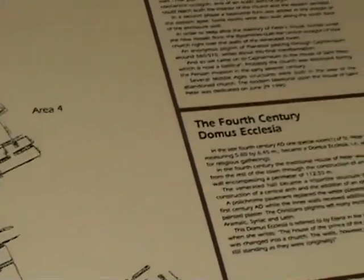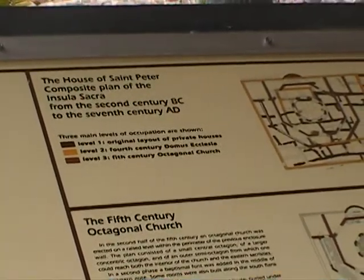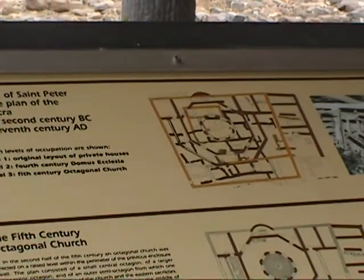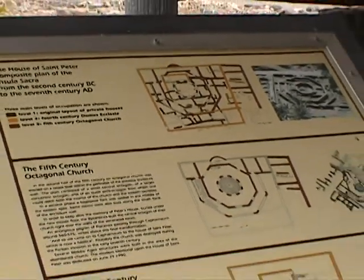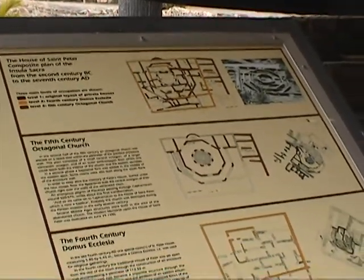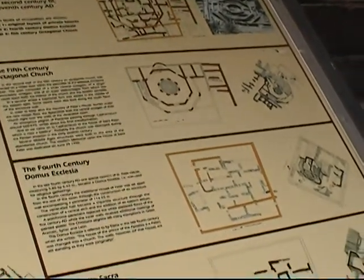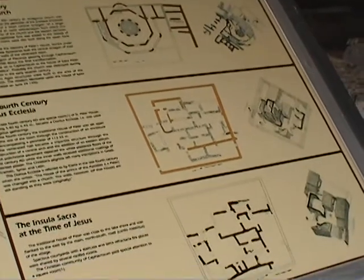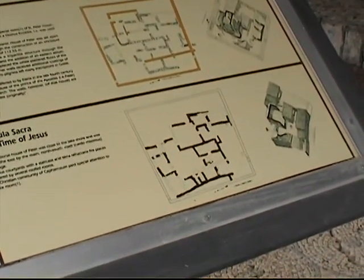And over there, the house of St. Peter, composite plan. It was built with the white stone that was brought down. Because here it was called Volcano Mountain, but it's called the Basalt Rock. This is the rock. It's very hard for a chisel to work with. It's much harder rock than limestone. Limestone is a stone that you bring from the Galilee, like in the Nazareth area and the region of the Galilee.